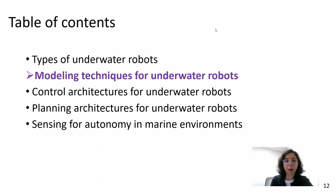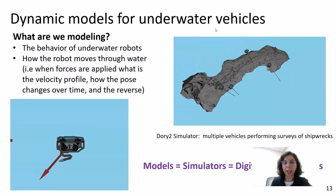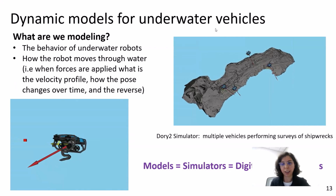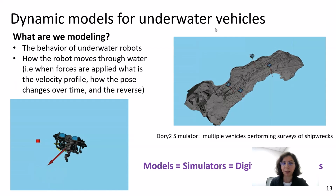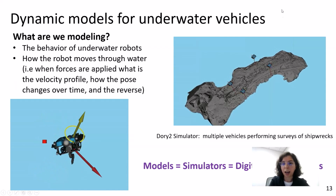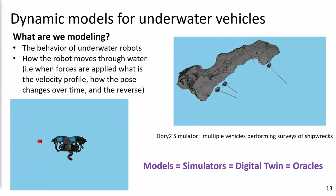I'm going to briefly introduce how my lab is working towards advancing the state of the art and addressing these challenges. I'm going to start with modeling. As I said before, when we build a robot, we can't just simply deploy it in the ocean or in a lake and see how it behaves. We have to do some mathematical studies to understand how the system is going to change.